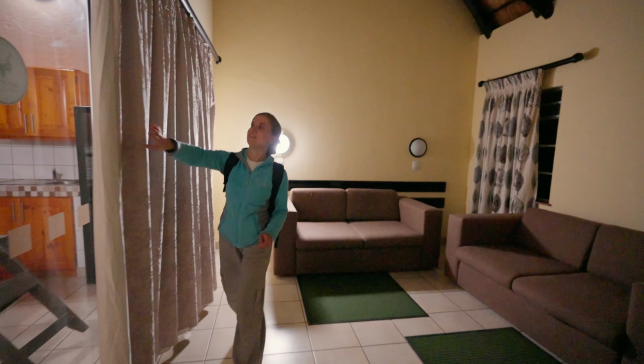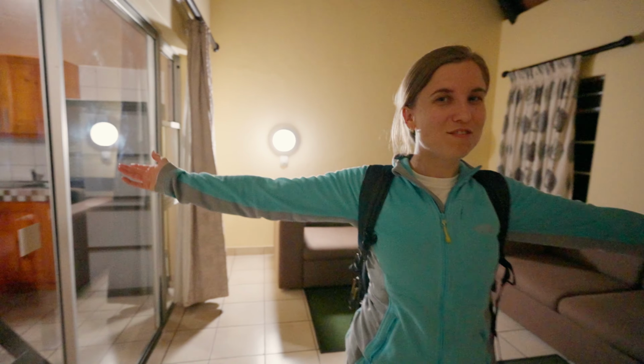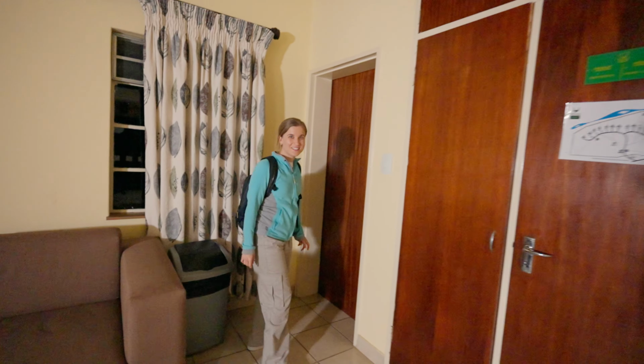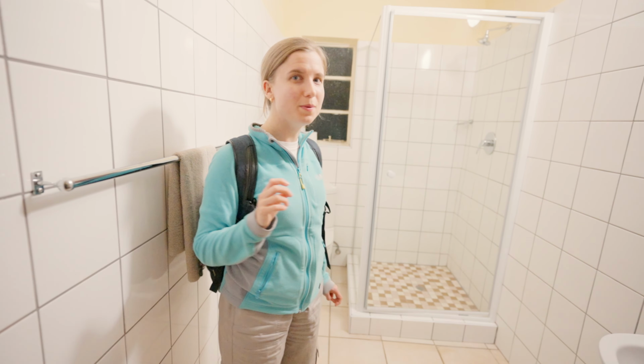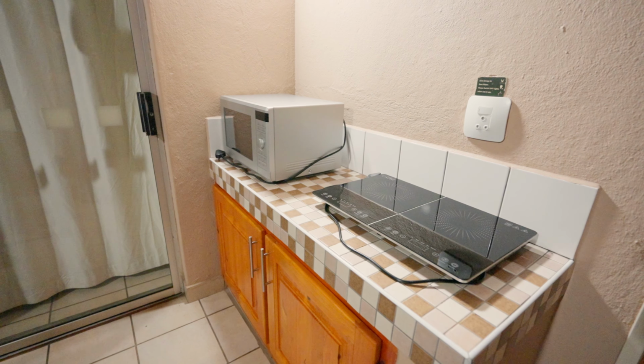We have a whole living room area for ourselves. 2 big couches, 1 each. And right there is the kitchen with the view from the living room. This is amazing. There's just more and more doors. It's so big. You could come here with a family. All of these huts come fully equipped with cutlery, pots and pans, even a hot plate and a microwave.